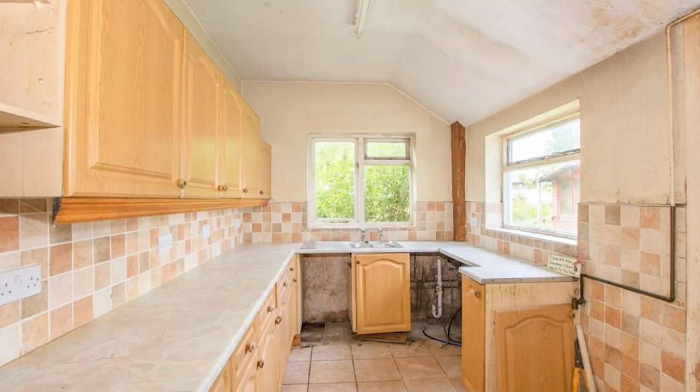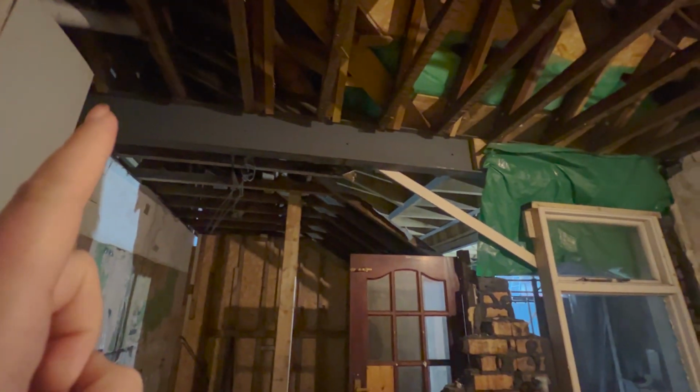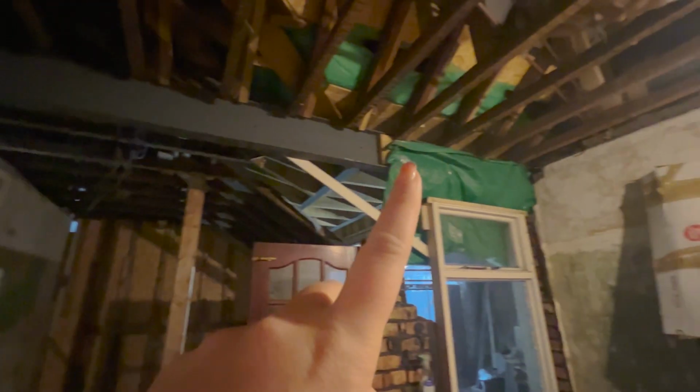These are the estate agent photos of the kitchen, and this is the rear sitting room. As you can see, the property was in really bad condition when we viewed it. And here's what it looks like inside. So this is the new, what's it called, RSJ? Steel work that goes all the way through.